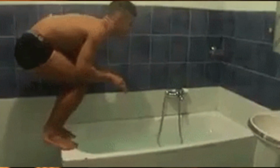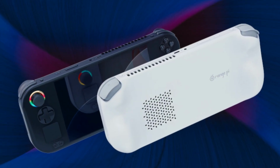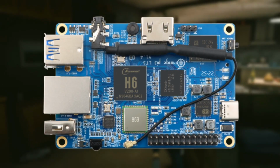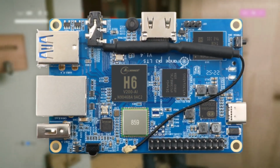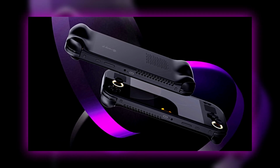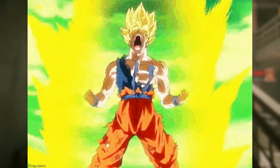Hey everyone, today we're diving deep into the upcoming Orange Pi Neo handheld gaming PC. This thing is looking mighty impressive. Orange Pi, known for their single-board computers, is making a big splash in the handheld gaming scene with the Neo. Let's kick things off with the juicy specs. The Neo is rocking some serious power under the hood.